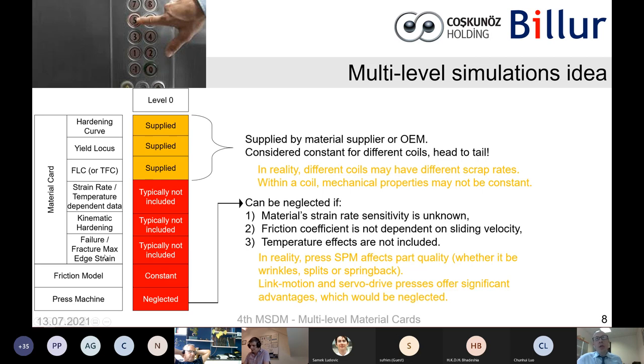Failure or fracture, maximum edge strain. This is a relatively new addition to metal forming software, where we try to estimate edge cracks, such as in the case of hole flanging or stretch bending or similar local cracks. The friction model is typically constant and the press is most of the time neglected. Nobody cares if it's a mechanical press with 50 strokes per minute or if it's a servo press with slowing down motion. That's typically neglected.